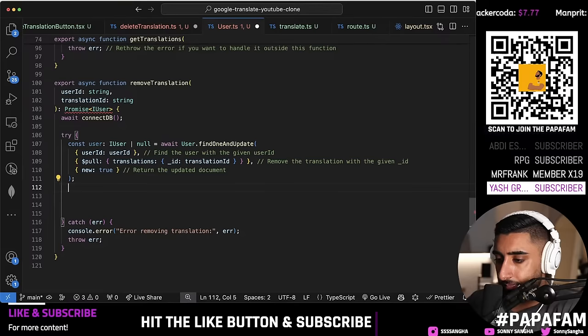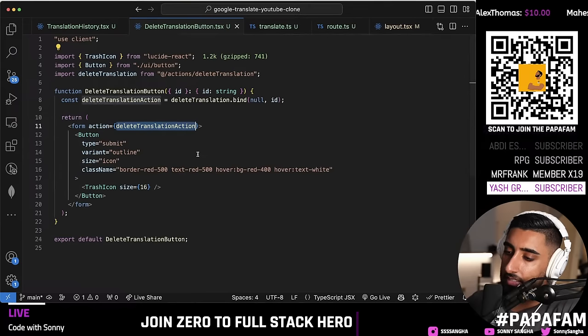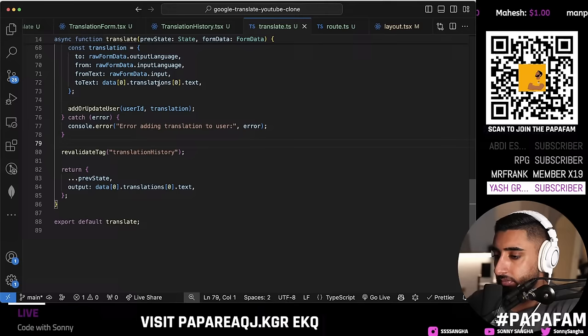Okay, so in this case, if there was no user, then we throw the error, otherwise translation was removed and we return the user. Now, if all was done well, we simply just import this. I'm confident because we're revalidating the tag. And as simple as that, guys, now, because we've done inside of our translation history, let's go back to here.